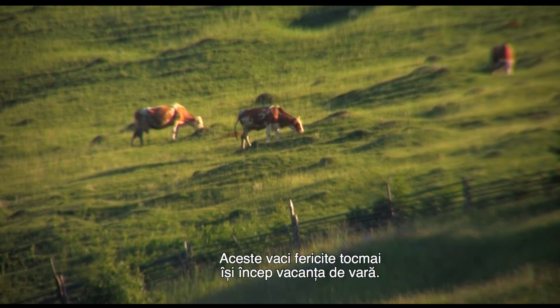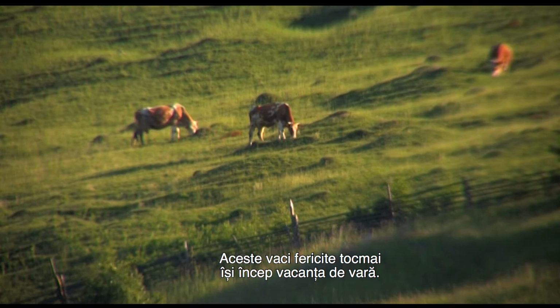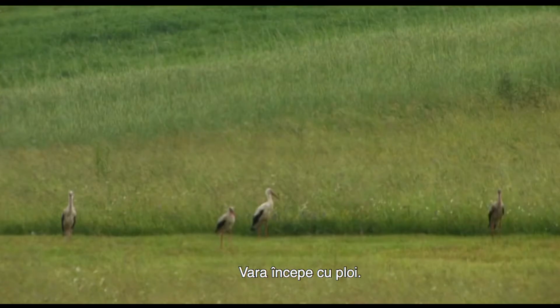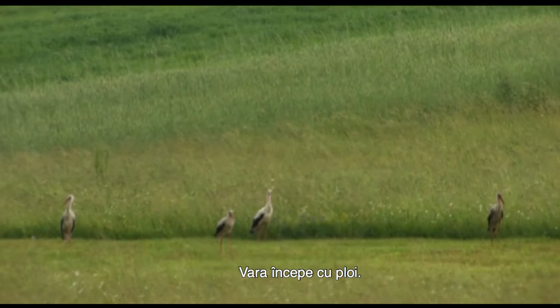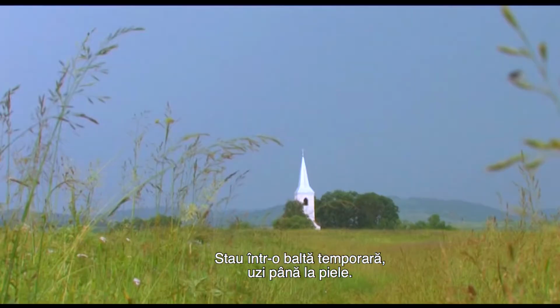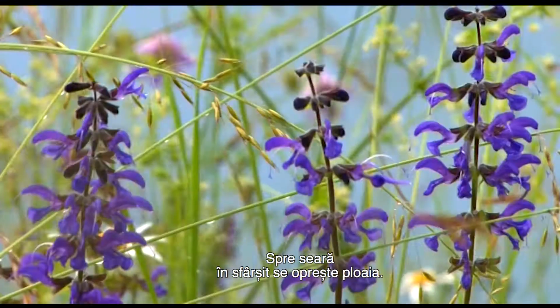These are happy cows. They've just started their summer holiday in the upper pasture. This year, the start of summer is very wet. On the lower meadows, storks wait for the rain to stop. They stand in a temporary pond and are wet right down to their underwear. But as evening comes, the weather improves.